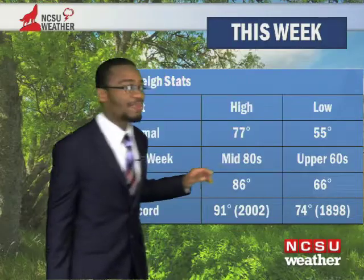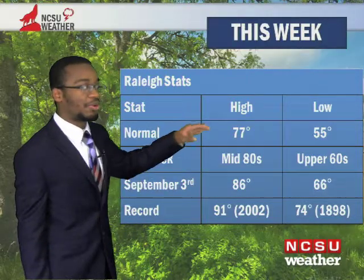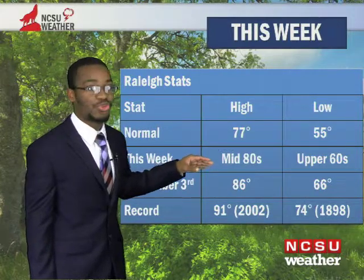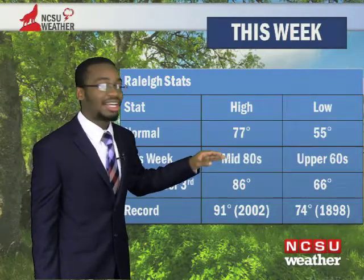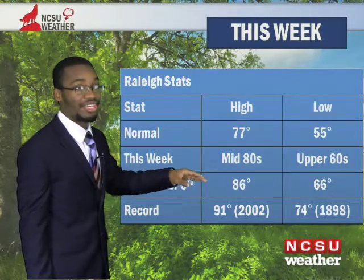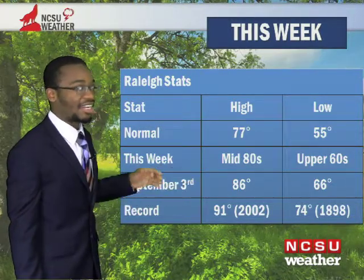In fact, what we can expect is, compared to the typical upper 70s for highs and mid 50s for lows, we can see mid 80s this week, and upper 60s for lows. This actually looks closer to September 3rd than October 3rd. However, it's not quite records.